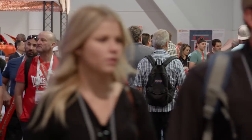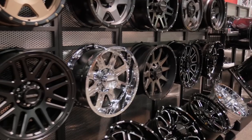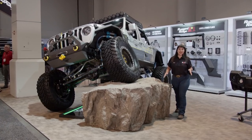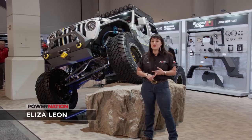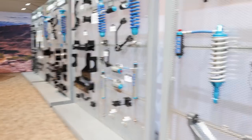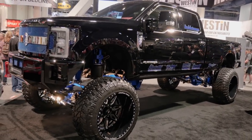This year's crowd was big, and the projects were even bigger. From body armor to recovery and everything in between, off-road is alive and well. You can't talk off-road without talking lift. Now, whether it is long travel, high performance, or leveling kits, all the manufacturers are here with the latest technology. Some of the best suspension manufacturers are well represented on the many types of off-road rigs in the hall.